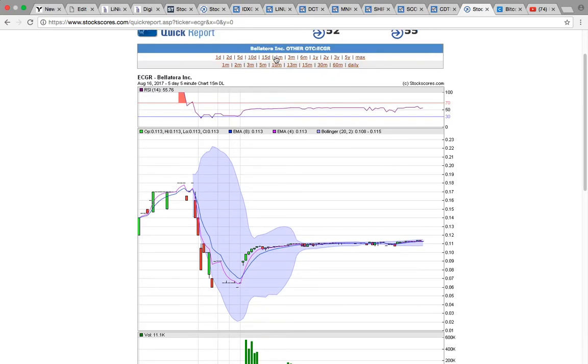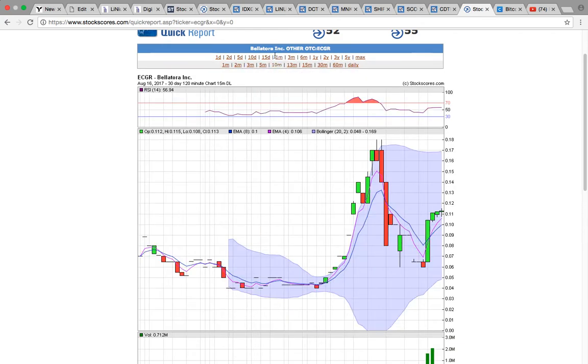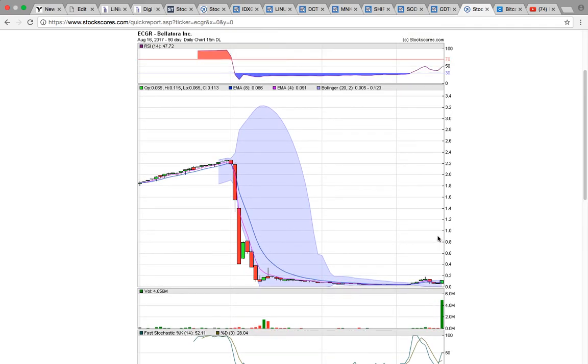If you look at the monthly chart, let's see here. So anyways, take a look at ECGR. The big volume spike down at the bottom. It just caught our eye. So just one of those over-the-counter lotto plays to keep an eye on.